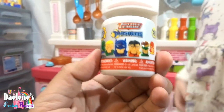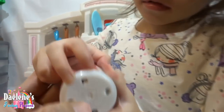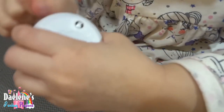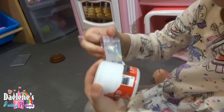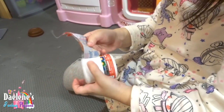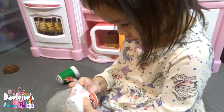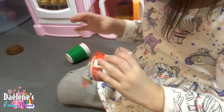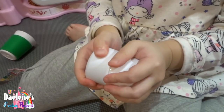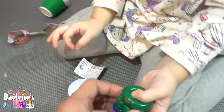Yeah, Daelene, this is the Justice League Mashems, and it's another super squishy toy. Oh, you ready? Open it, open it. Can you open it? You get it? No. You got it? Oh, Daelene's super strong, like a superhero. Wow. That's a cool white Mashems, Daelene. Is that a boy or girl? Boy. It's a boy. Okay. Let's check if it's a boy. Wow. Ready? Okay, open it. Whoa, it's green. Who's that? Super green. Oh my gosh.